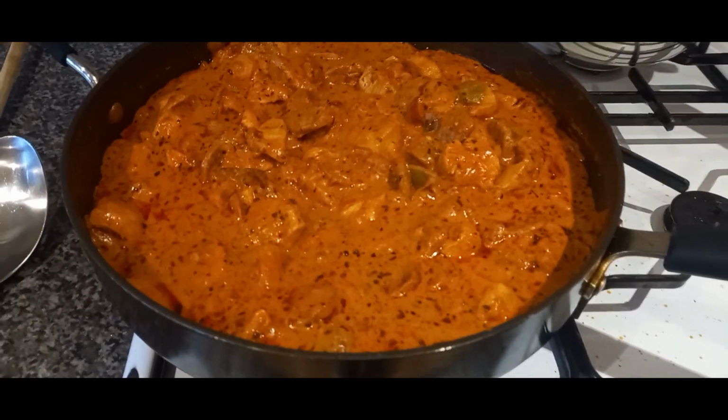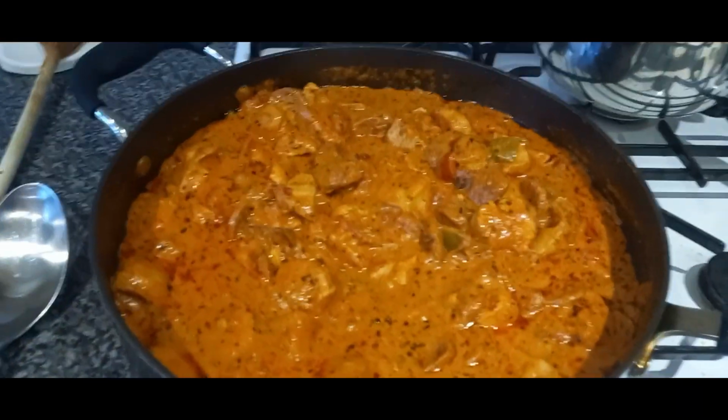Hi everybody, so it is Monday night. It's been a bank holiday here in the UK, and tonight we're having a chicken and chorizo stew.